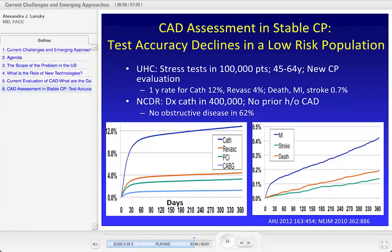So I think that gives you a little bit of the foundation, some of the issues that we're grappling with in terms of trying to find more accurate tests for our patients for making that diagnosis. And over the course of the next hour and a half, I think we'll try and elucidate that, try and really dissect this out.